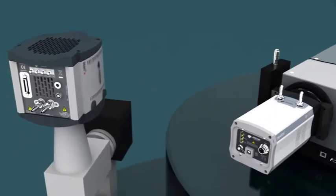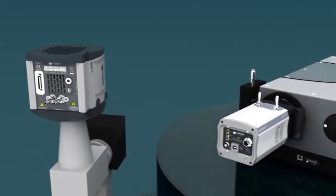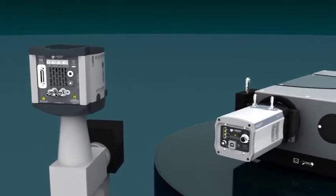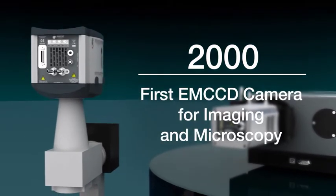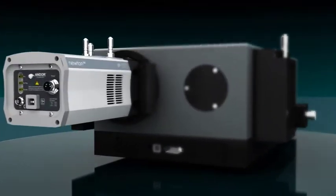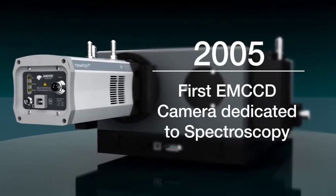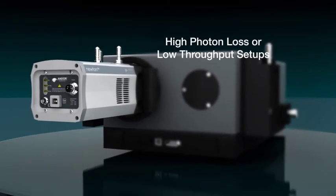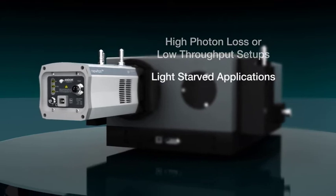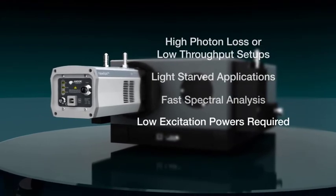Electron Multiplying Charge Coupled Device, or EMCCD, has been the gold standard in scientific detection sensitivity in the field of microscopy since its pioneering introduction to the market by Andor Technology in 2000. In 2005, we were the first company to offer a range of EMCCD cameras dedicated to spectroscopy. EMCCDs are the perfect solution for increasing demands for higher sensitivity and faster spectral rate.